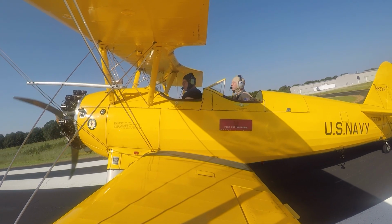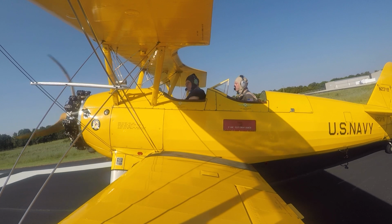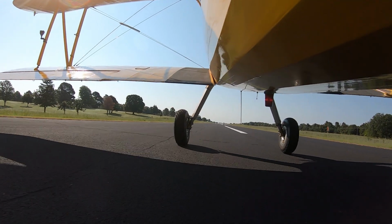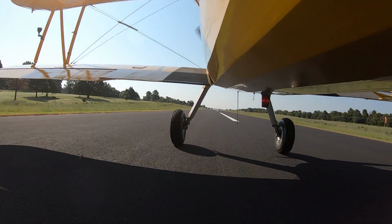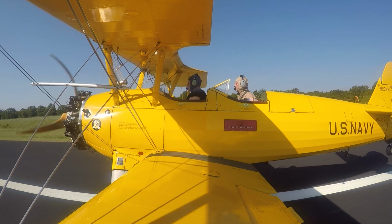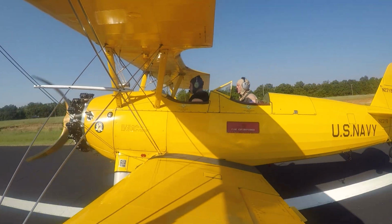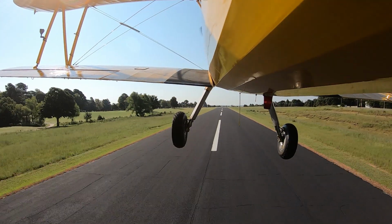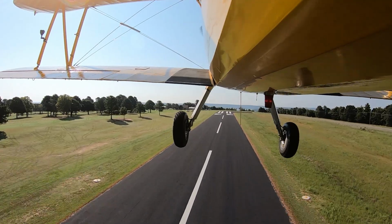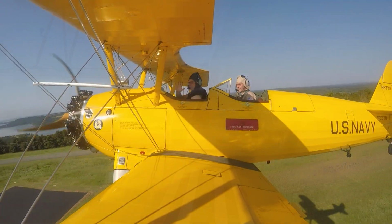Then lining up, rolling forward, getting the tail wheel straight, making sure it's where it's supposed to be, and then bring the power on. Wave at the golfers down low.